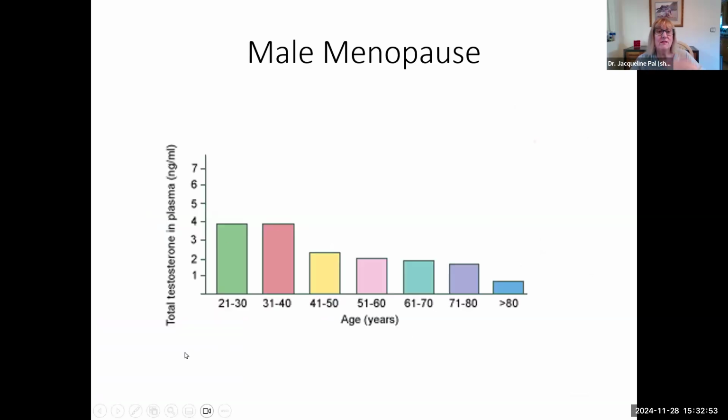So that is what happens from the time you hit puberty in your teens. So in your 20s and your 30s, you have nice high levels of testosterone. When you hit 40, you have your midlife crisis because your testosterone level goes down about a third, and then it can decrease maybe another 10% in the next 10 to 20 years. It's not until men hit their 70s that their testosterone levels are about half of what they were in their 40s. And then in their 80s is when the testosterone levels really go down.